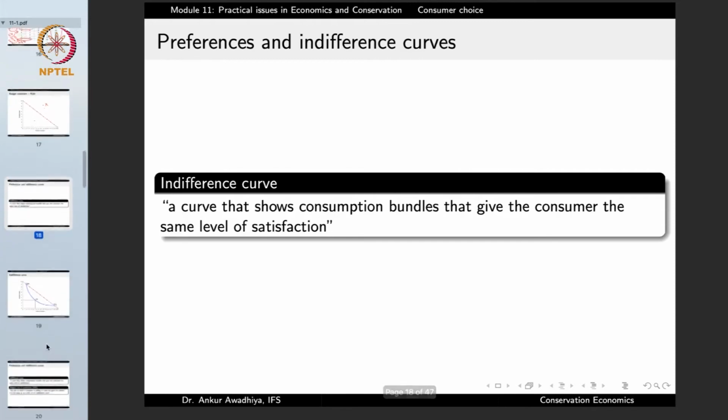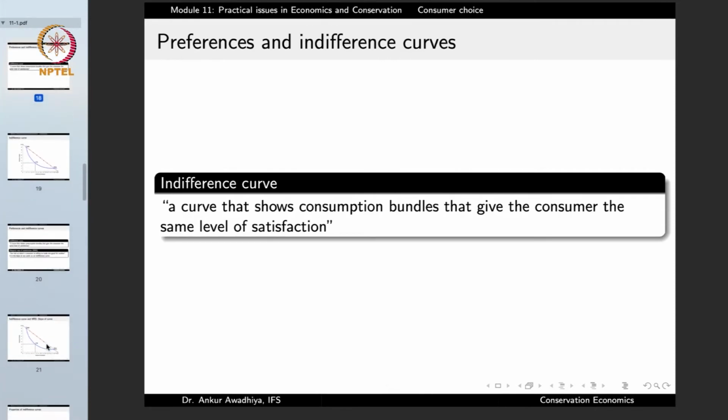Now, this brings us to the concept of indifference curves, preferences. Indifference curve is a curve that shows consumption bundles that give the consumer the same level of satisfaction. So indifference curves are curves that show those consumption bundles that give the consumer the same level of satisfaction.